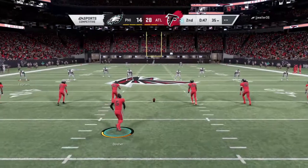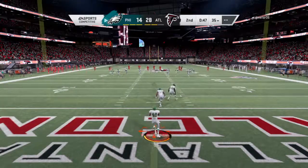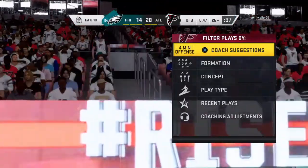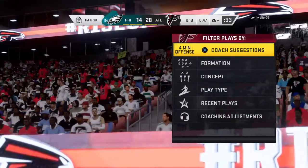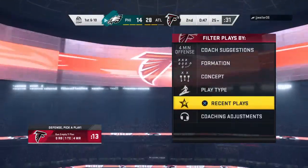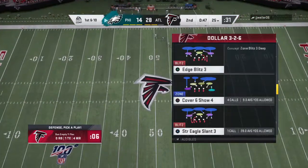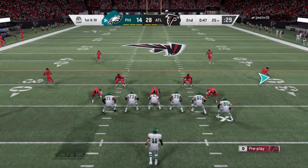Now after the touchdown, it's Bosher to kick it away. Let's go. The Eagles take over 1st and 10 at their own 25-yard line. Philadelphia getting set to take the field.